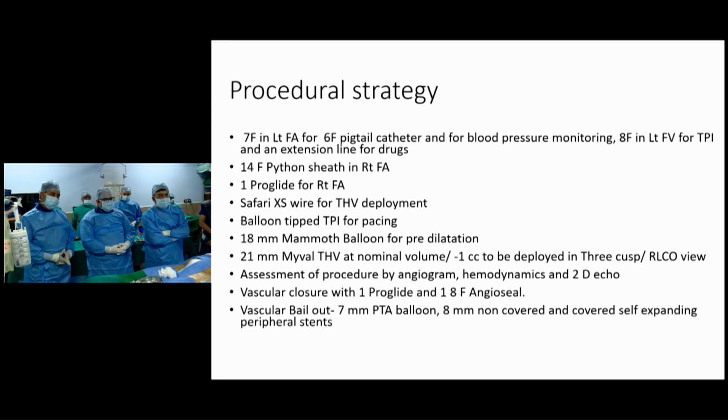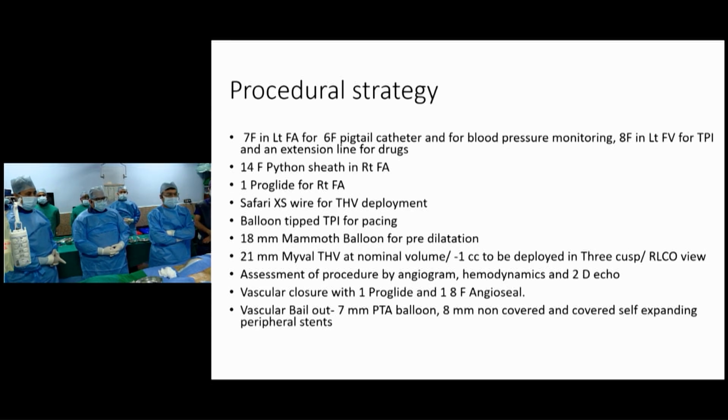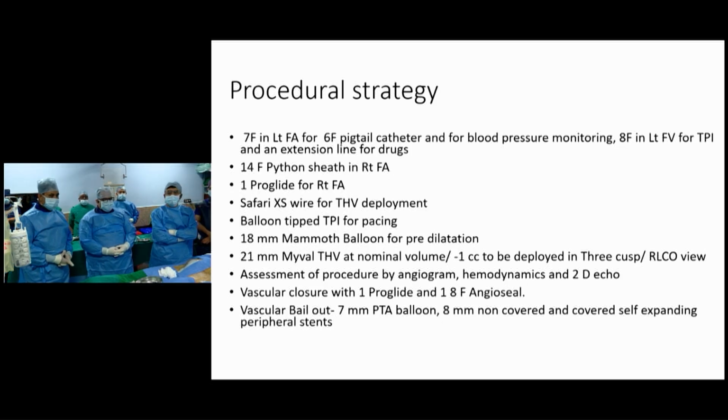Thanks, Manik. Good morning, everybody. We'll just give you a short insight about the strategy which we are going to follow for today's case. Now, we'll be putting in a 7 French sheath in the left femoral artery for a 6 French pigtail catheter and for blood pressure monitoring. There will be an 8 French sheath in the left femoral vein for the temporary pacemaker wire and an extension line for drugs to be given.